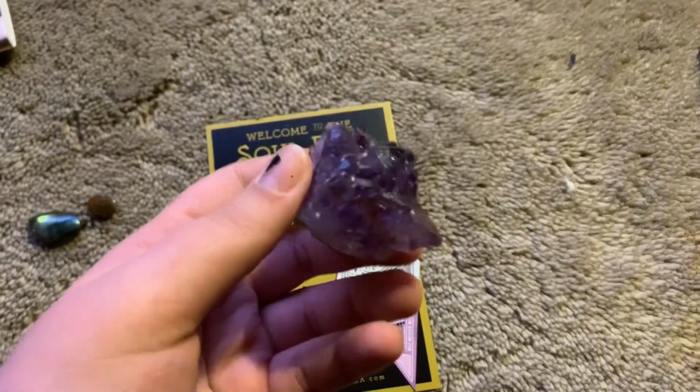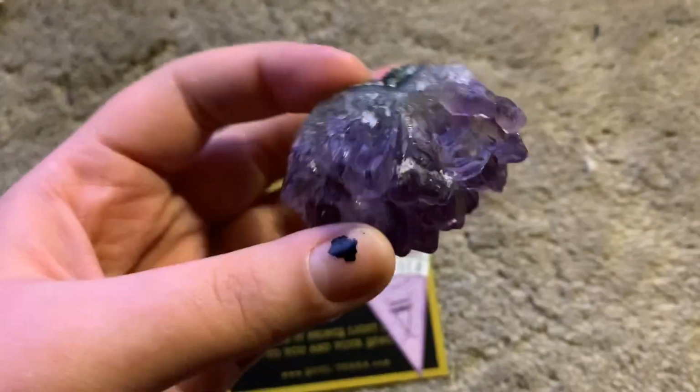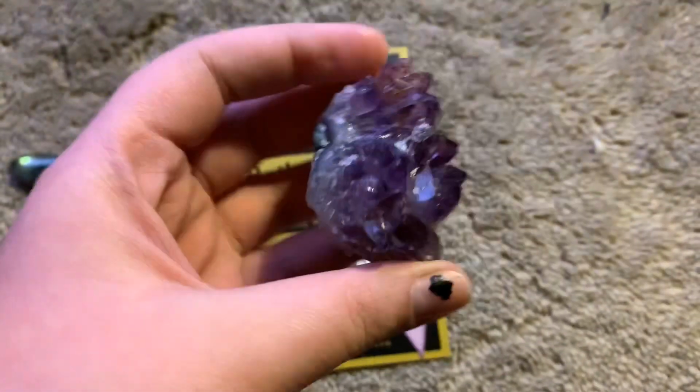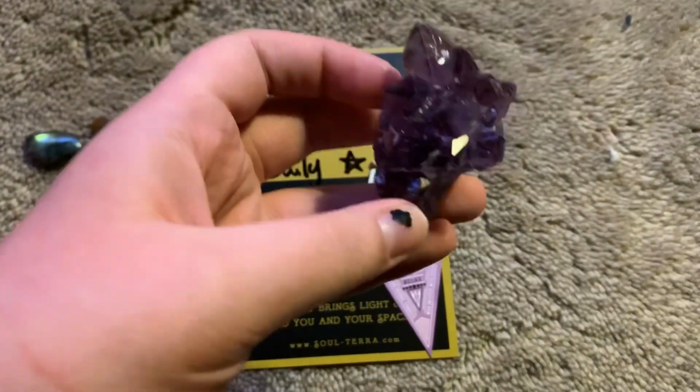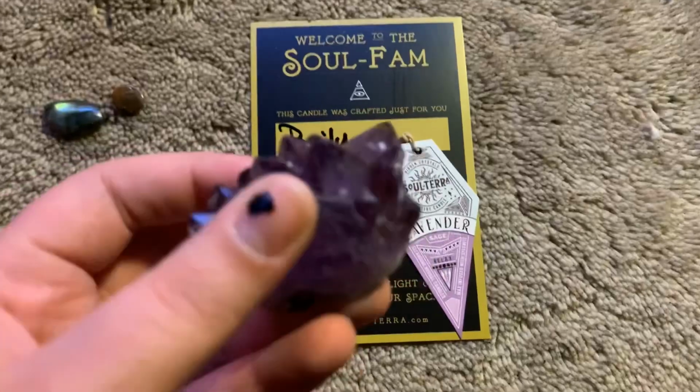And this is the last crystal I got. It is a giant amethyst cluster, and when I say giant, it's really big. I was so shocked to find this in my candle. Usually they're somewhat smaller gems that just kind of fit in your hand like a little tiny rock, but this thing is just really big. It took me and my boyfriend just to grab this out of the candle because of how big it was.